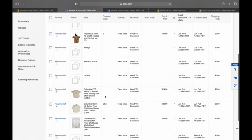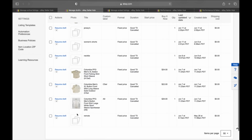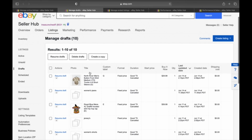And then we have those 3. So we have 5 drafts that we have finished. And then we have 5 that we basically just leave in drafts because we do them commonly: women's jeans, jerseys, women's shorts, neckties, and remotes. We can just click that, open it, and it pretty much has us in our template ready to go. So we'll have 5 more up tonight. I'll finish those.